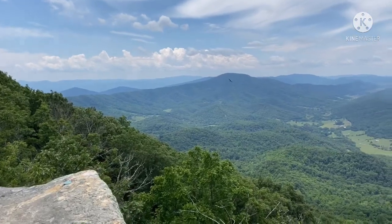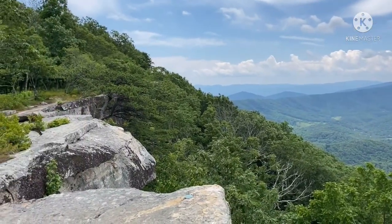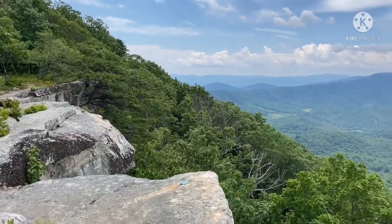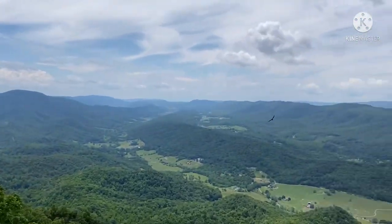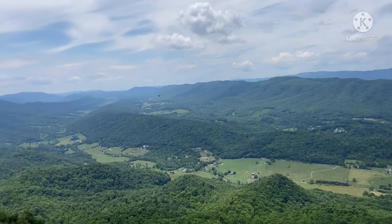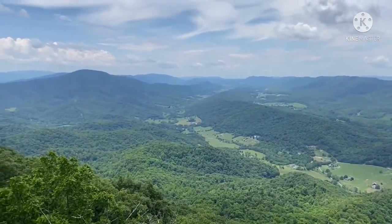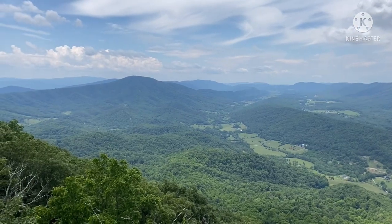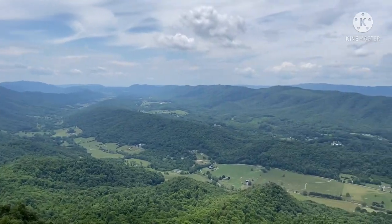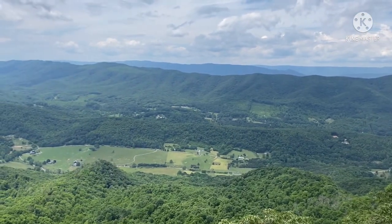Now these cliffs, I'm not gonna get too close to the edge, but these cliffs travel down for about a quarter of a mile like this, kind of in and out, and you can sit out on the edge, have a nice break, and overlook the Catawba Valley. Absolutely beautiful. I can't tell what kind of bird that is soaring down there. It'd be nice if that was an eagle. But yeah, Tinker Cliffs, third jewel in the Virginia Triple Crown.